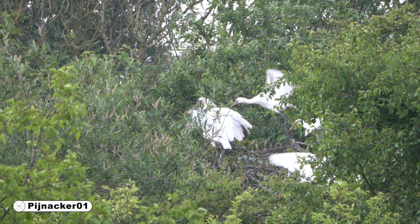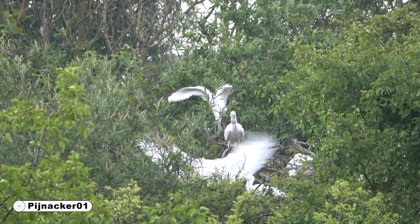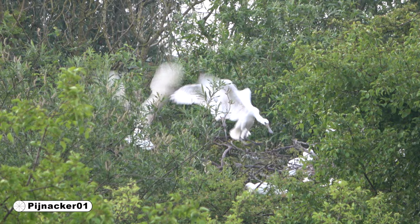Look at all that activity. This colony is right behind the Kea in Delft. Strange location, but it's kind of maybe protected from the wind on one hand, and they're high enough in the trees to get away from any potential predators, and there's tons of places to fish for them around here.